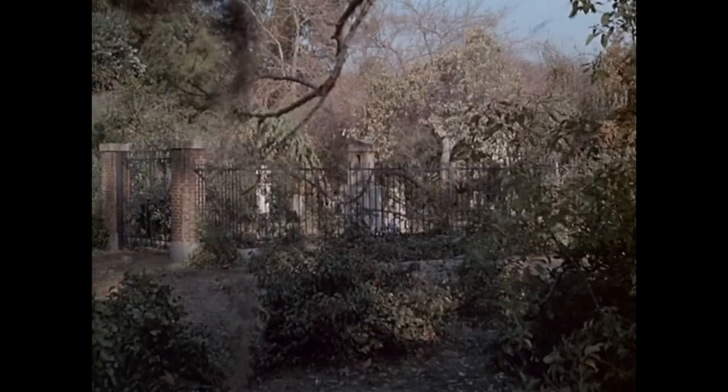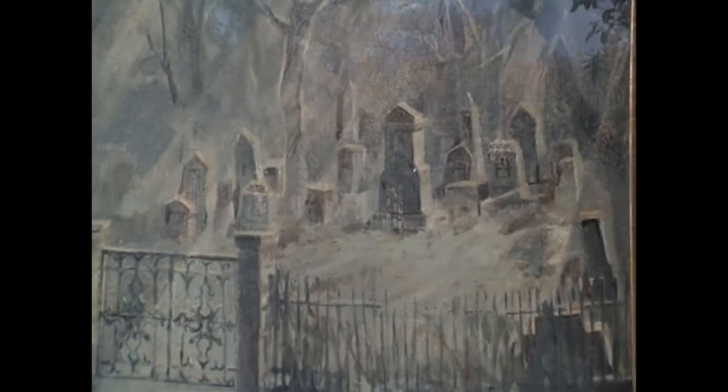So the format for Night Gallery is basically Rod Serling comes on, he unveils a painting, and then there is a story about that painting. If anybody's seen The Simpsons Halloween episode, that's what they're parodying. The pilot episode is three different stories. The first one is called The Cemetery, and it's fucking great.